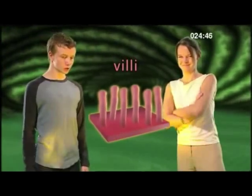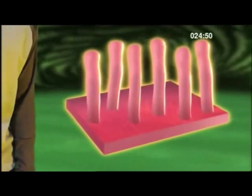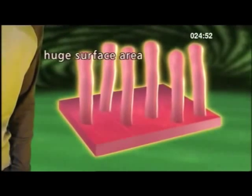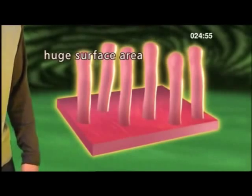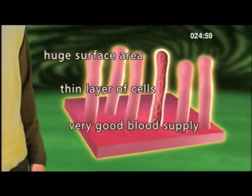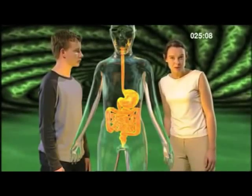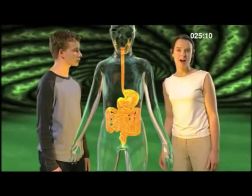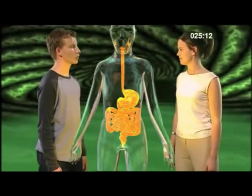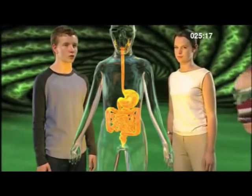Cheeky. So these things, the villi, is what helps us absorb our food? You've got it. They've got a huge surface area, a very thin layer of cells, and a very good blood supply, which all allow for quick absorption of food. Hey, that sounds just like the alveoli in the lungs. Yep, same principles. And after absorption, the blood carries the food to all the cells in the body. Groovy. I think we need to see the whole process from start to finish though.